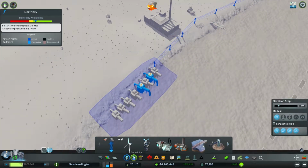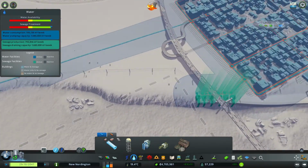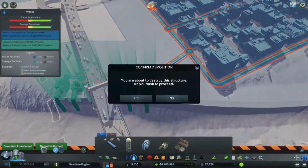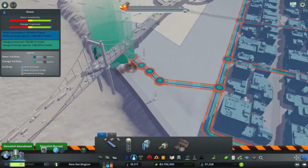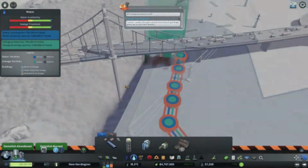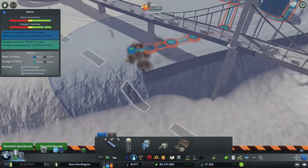How are we doing for electricity, actually? We're almost out of electricity as well. Okay, but those guys are back up and running. That means that I can now get rid of these friends. They have served me well, but I don't want them there anymore. I want them further removed from the city.